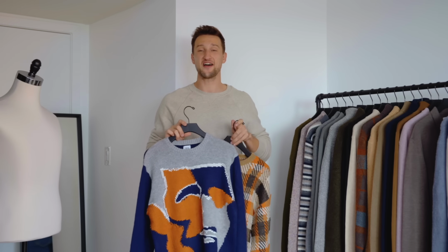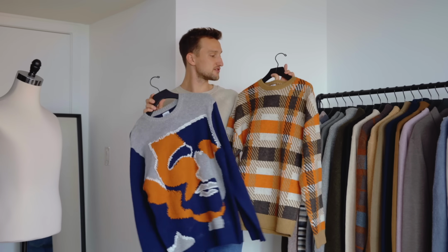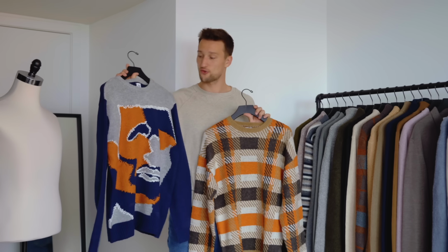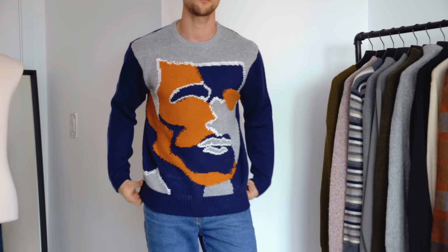Speaking of making a statement, we've got these two pieces here from Zara. One, a really nice patterned sweater. We've got some brown, some off-white, some tan, and some orange in here, which I think is a really nice color palette for the fall. And then on the right side, we have a navy and gray combo with some orange, burnt orange, caramel color, and some white detailing in what is a jacquard knit.